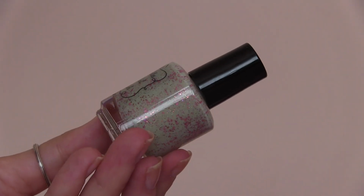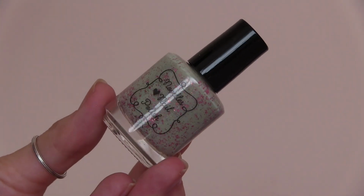I did wear a few when I was in America, but I couldn't take swatch photos because I didn't have my setup and everything, but I did wear that one. It was beautiful. A newish brand to me is Noodles Nail Polish, and this is Take Flight. And this is a nice minty colour with rose gold flakies and glitters. Another one I wore in America, which is called Dibs on the Corvette, and this is Poetry Cowgirl.